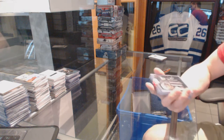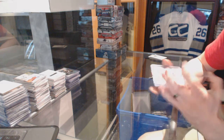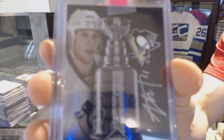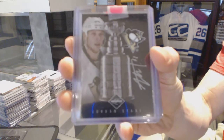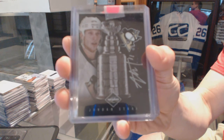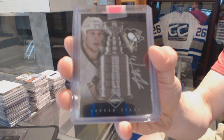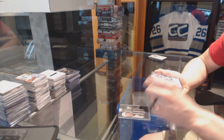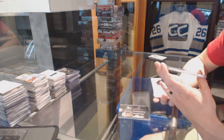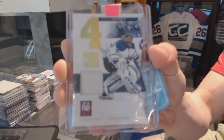Alright, we've got an 11-12 Limited Stanley Cup Signatures, numbered to 99 for the Pittsburgh Penguins, Jordan Staal. We've got an 11-12 Elite Prime Numbers Jersey, numbered to 454 for the Toronto Maple Leafs, Curtis Joseph.